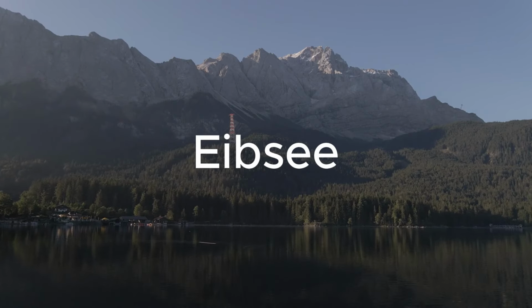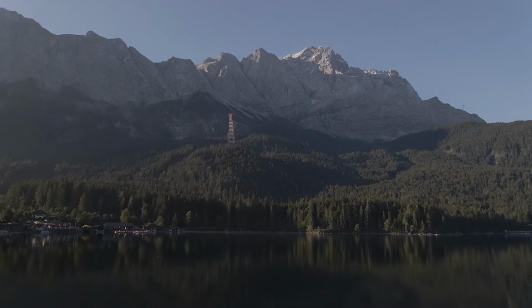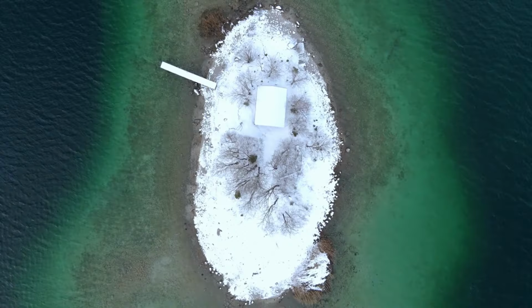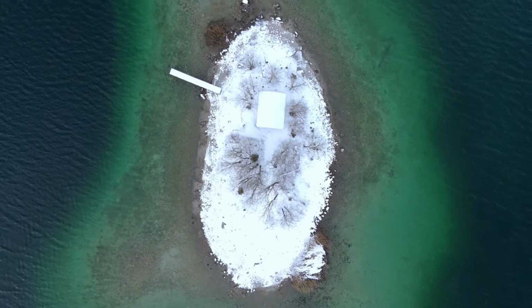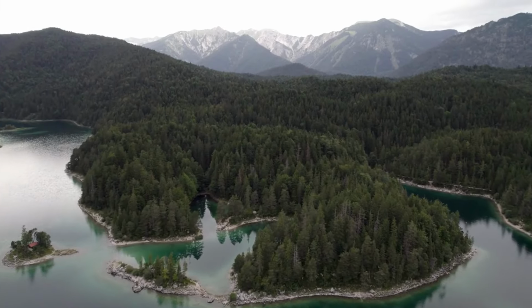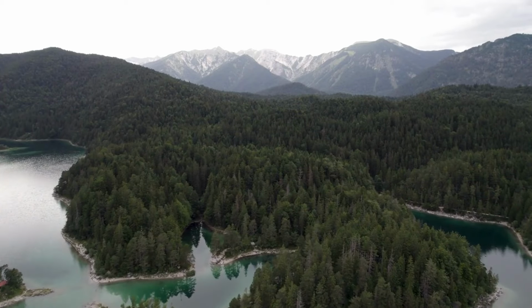Welcome to Eibsee, a hidden gem nestled in the Bavarian Alps of Germany. But where exactly is this stunning lake, and just how big is it? In the next few minutes, we'll dive into the secrets of Eibsee. You'll discover why it's called crystal clear and what makes it so breathtakingly stunning.